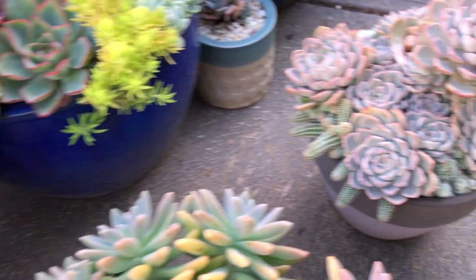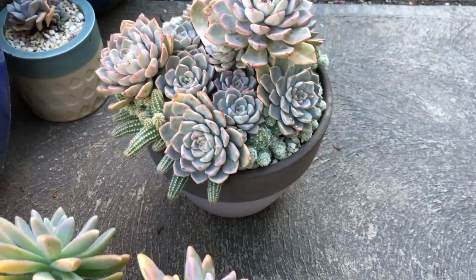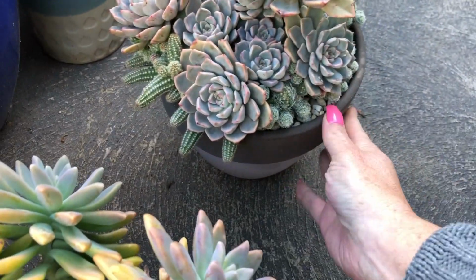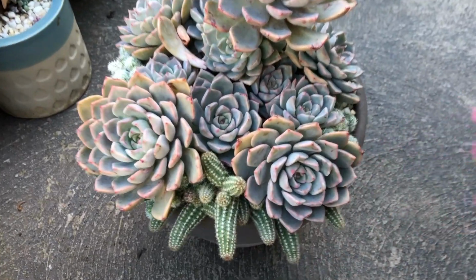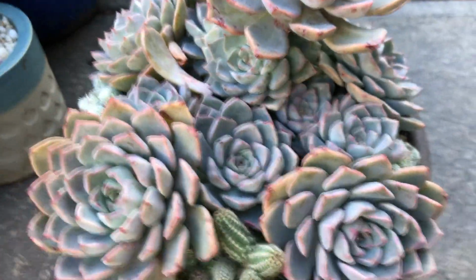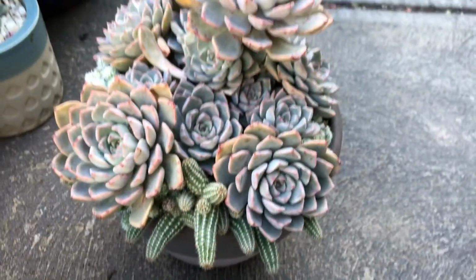And I love this pot. I've pulled it out and around because I've been spinning it around, so it gets a little bit more light in different directions. But look at all this action in here. It's bloody amazing, if you ask me. It just keeps giving, this pot.